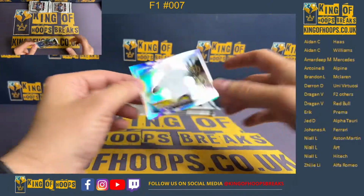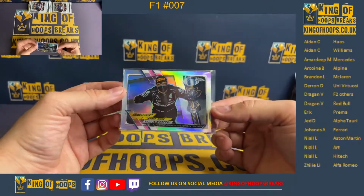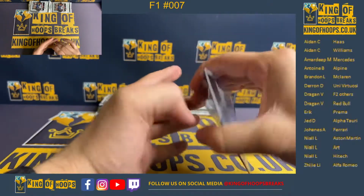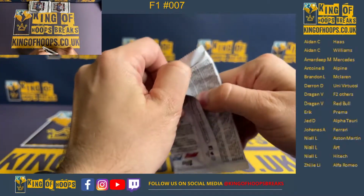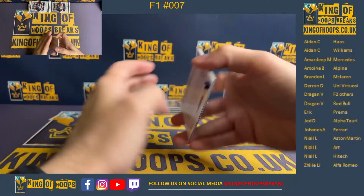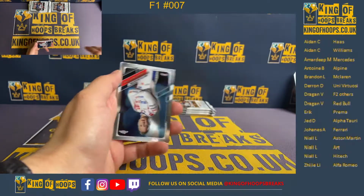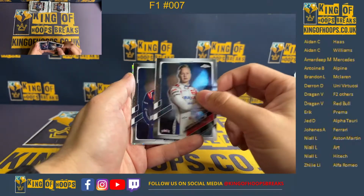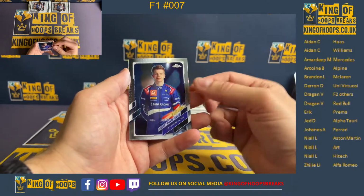And we have a refractor, Valtteri Bottas. So Mercedes is getting this one, obviously. Bottas is racing under a different team this year. He's in Alfa Romeo. He had a lovely first race. Another Tsunoda. This is card number 49, so this is not the portrait. We have Mazepin, Russian, Nikita Mazepin rookie. Haas. Robert Shwartzman from the upcoming Young Future Stars, F2 Prema.